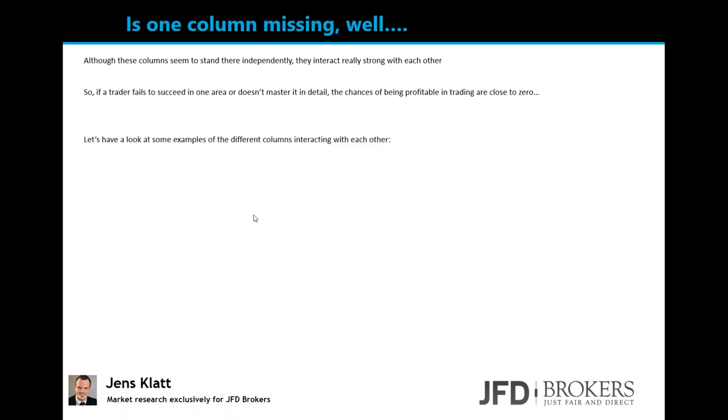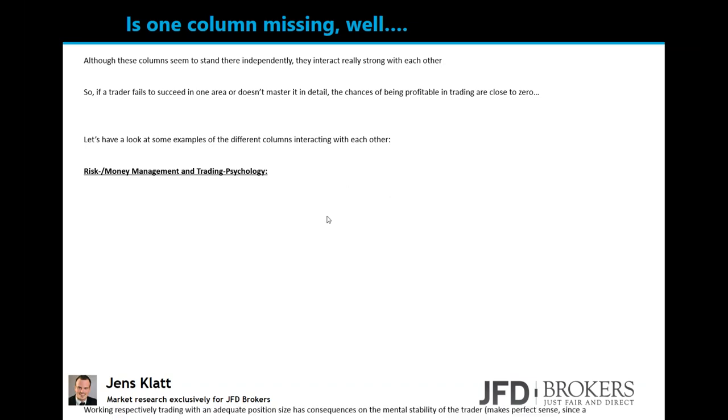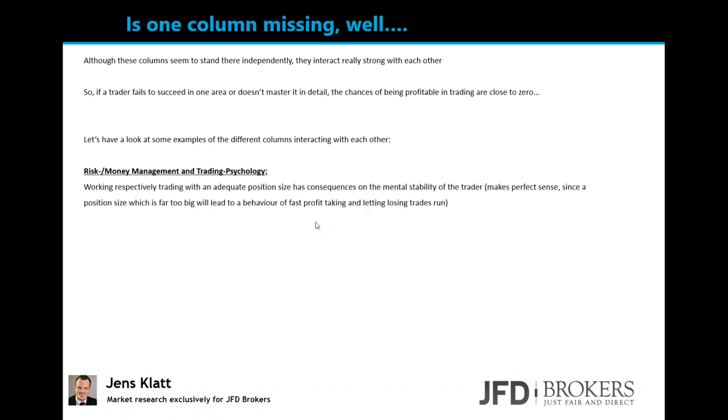Let's have a look at some examples of the different columns interacting with each other. For example, risk and money management with trading psychology. In fact, really easy and very obvious. Trading with an adequate position size has consequences on the mental stability of the trader. That makes perfect sense, since a position size which is far too big will lead to a behavior of fast profit-taking and letting losing trades run. Easy. So, trading psychology and trading an advantage trading strategy.